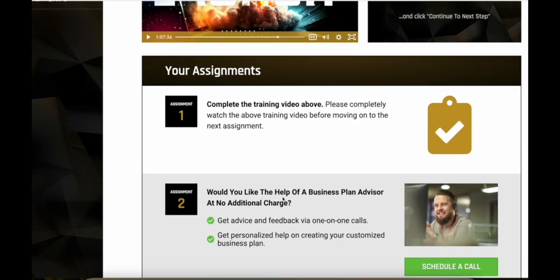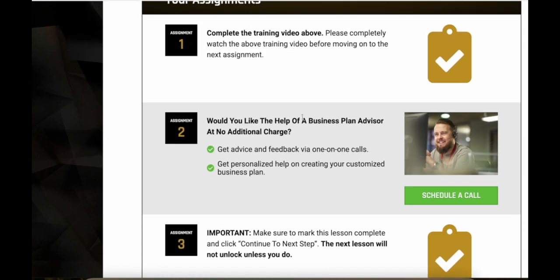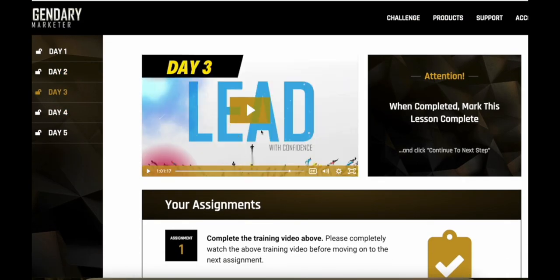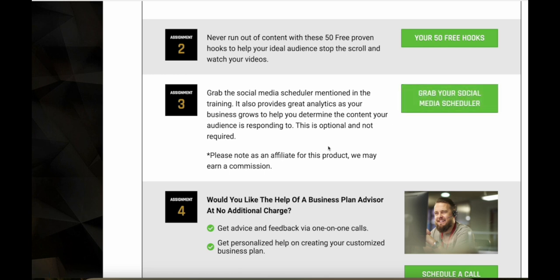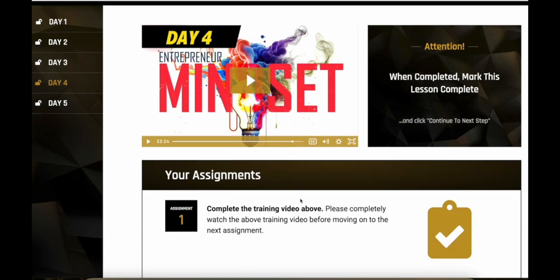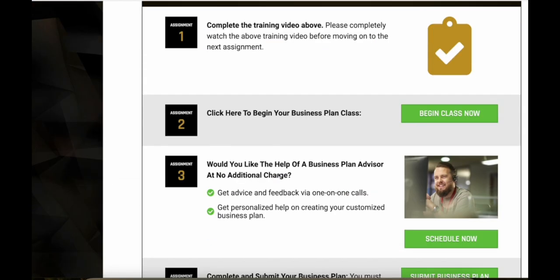And if you look at day 2, you can book a call that's completely free with a business plan advisor, a real person you can get on a phone call or a video call with, and you can talk to them, bounce off ideas, and get advice and help from them. Again, completely free. And on day 3, you learn how to lead with confidence as you want to run your digital marketing business. You get a bunch of free hooks. You get a social media scheduler that you can sign up for and use. On day 4, you learn about mindset, how to think like an entrepreneur if you want to be successful in this business. And day 5 is just more templates and more information.